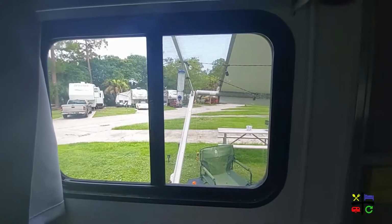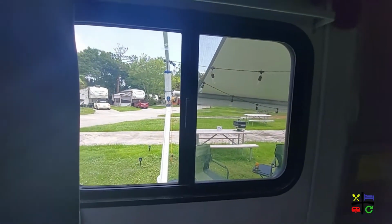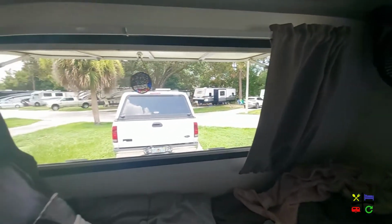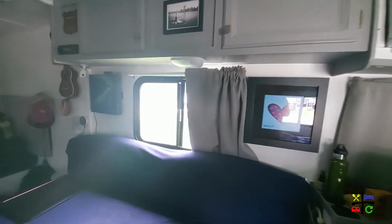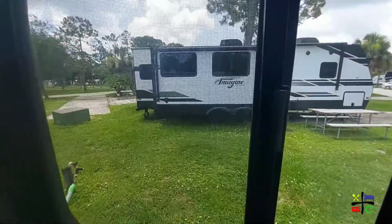Like I mentioned earlier, we're at the Sunshine Travel in Vero Beach. This is our view, in case you were wondering. And we keep that one closed with the insulation because of the summer heat. Over here we just have a trailer directly next to us, and we keep this one closed as well with insulation. You'll see, because the heat is just insane.